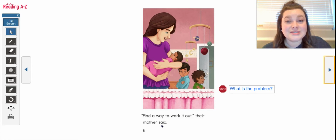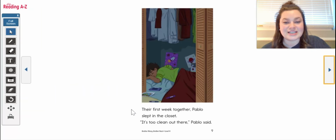The problem I'm seeing in the story is that Pablo and Nico have to share a room and they don't want to. So let's see what they do to solve their problem. Let's read together. Their first week together, Pablo slept in the closet. It's too clean out there, Pablo said. Because remember, Pablo is the messy brother. He likes to have things messy.